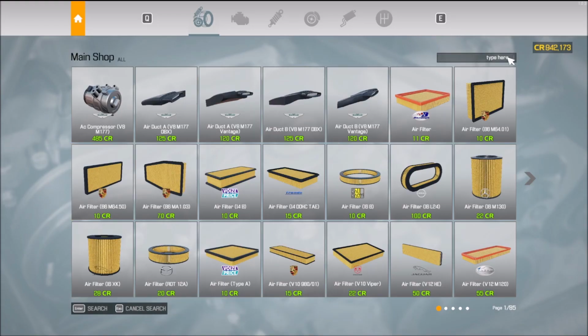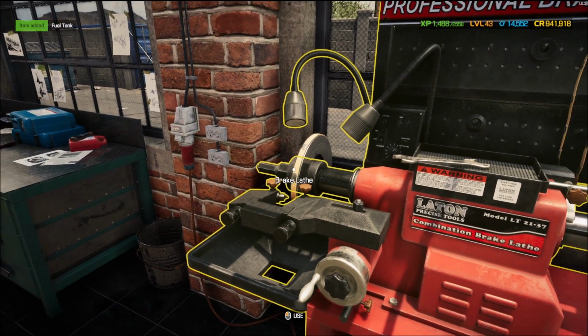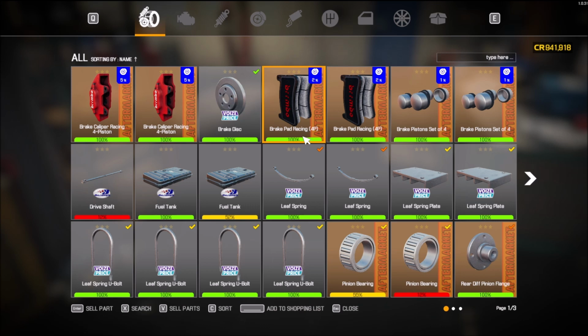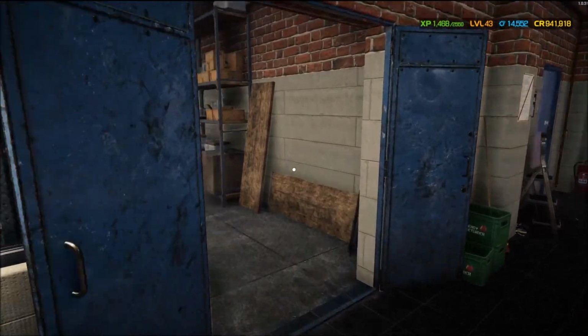Okay, so I'm going to need a fuel tank just because we can't repair this one. All right, that off. Yep, put that on there. Okay, so if you take a look at this, let's see, it does not show on here. I wanted to show you a quick look on this.